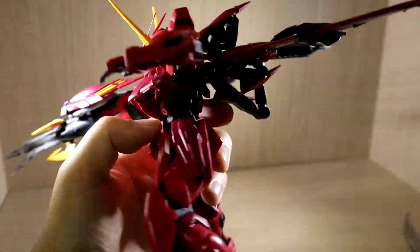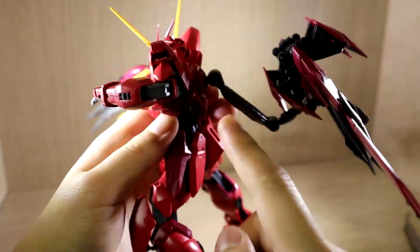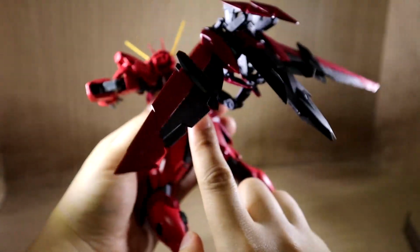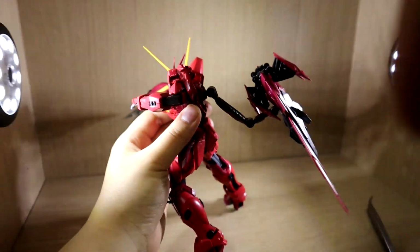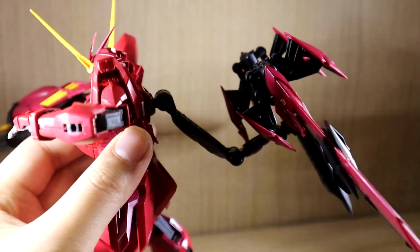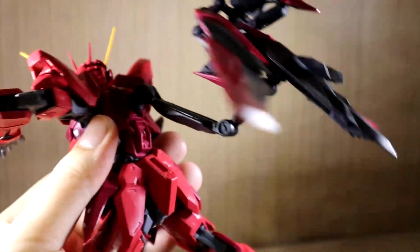So no problem. So nothing actually connects. This is the only part that's connected, but the peg is very, very long, so you don't need to worry about this falling off constantly. And I wish my camera could focus for once, but once again, it is very dark in Korea, even in the morning. So sorry about this aspect, but you get my idea.